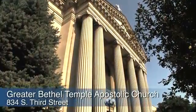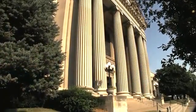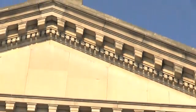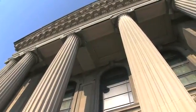The Greater Bethel Temple Apostolic Church was built in 1905. This is an elegant classical revival with a Bedford limestone structure. The interior is one large auditorium based upon a modified Greek cross plan.